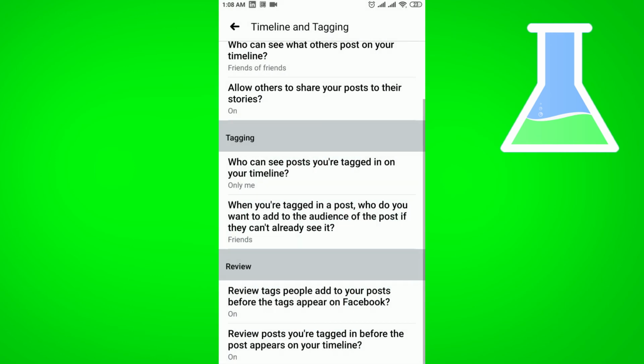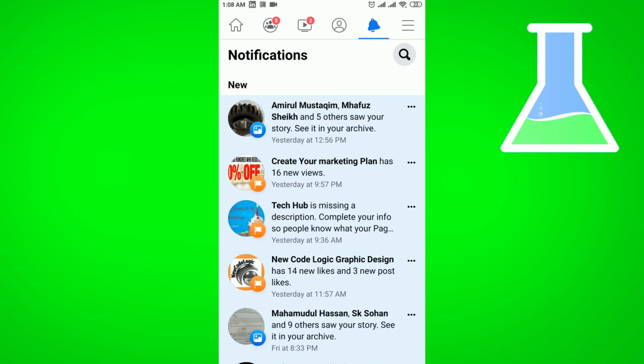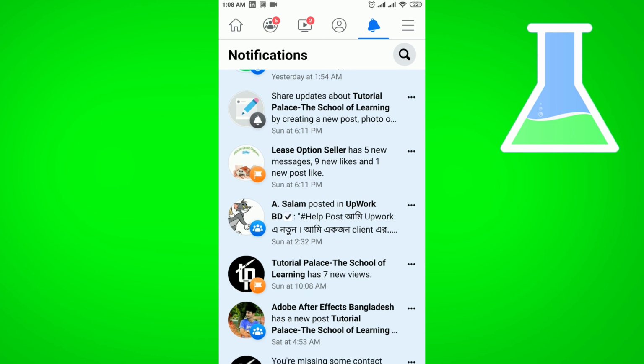After that, if anyone tags you, it will appear in your notifications that someone has tagged you. From here, if you wish, you can enable that post.